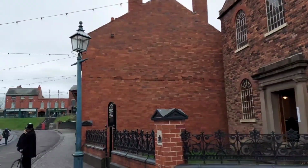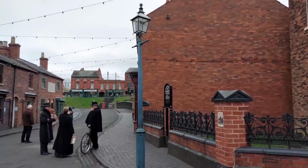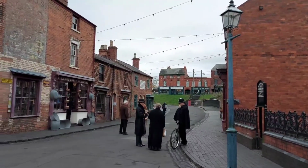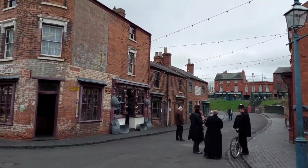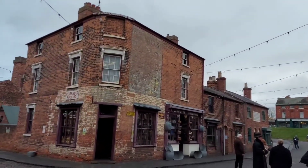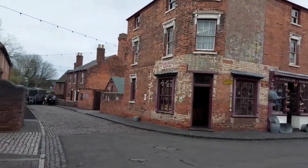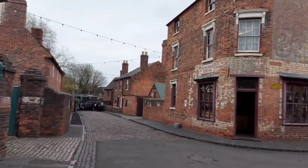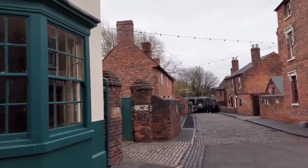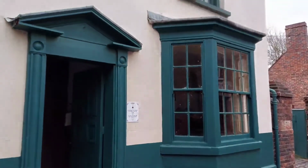You can see history brought back to life and discover the Black Country in the open air museum which we're currently standing in. The museum has grown into a working village which includes 50 shops and houses over 26 acres. The entire village is stuck in a time capsule by winding alleys and costume characters and gaslight cobbled streets. You can step back in time into Victorian Britain.